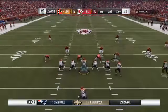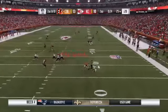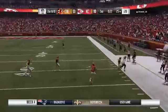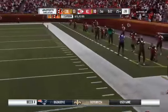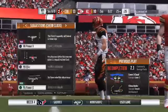All right, here we go. He'll try again with the arm here on second down. Flush to his right. Now he's going to let it go deep right sideline. So the long attempt falls innocently to the ground, and it brings up third.